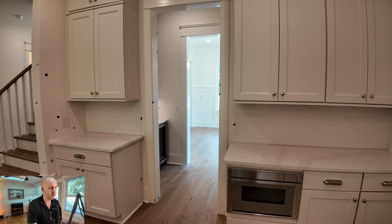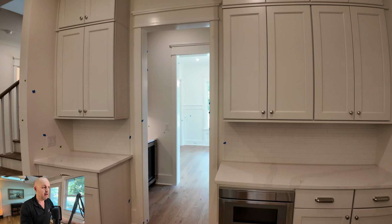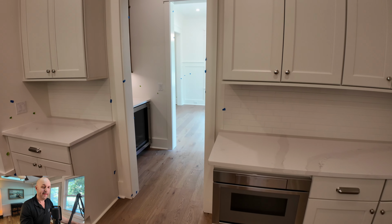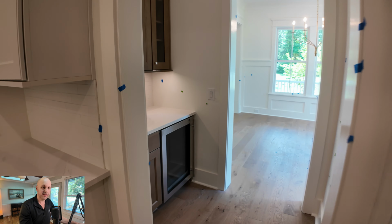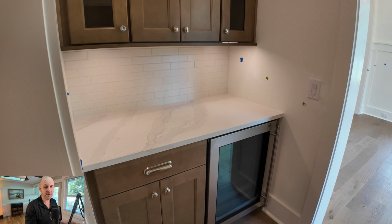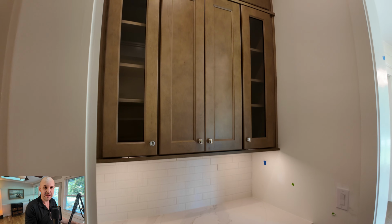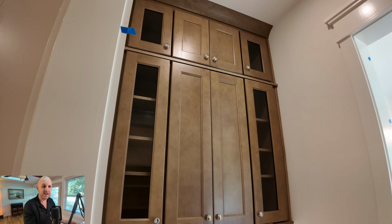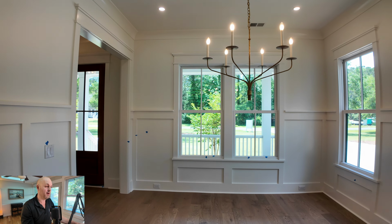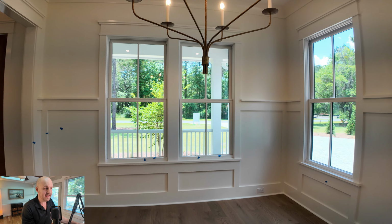So we've got some prep counter storage over here, and we do have a butler's pantry over here. I'm going to show you that coming up. And then there's another feature. This is what my buyers wanted in the other house. And they were just like, man, if builders would just think about this, this would change a lot of things. We would love this. This would be smart if they did that. And I agreed with them. And these builders, they did it this time.